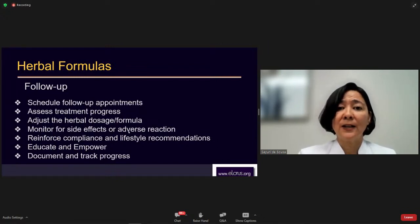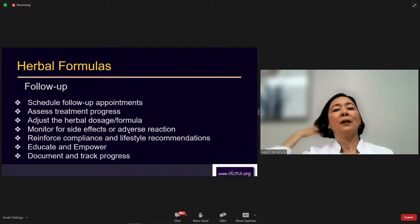Nausea. When the symptoms are gone, what do you do for the patient, and how do you ask the patient to continue the herbs, stop suddenly or gradually? Great question.